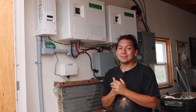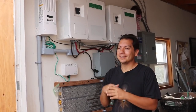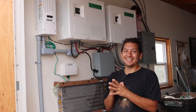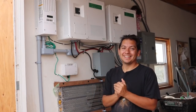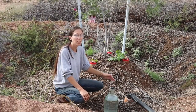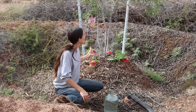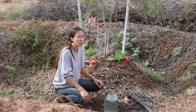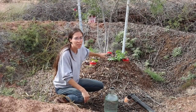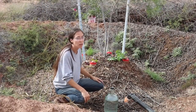This is often where I come in the mornings or the evenings and just check on the system, see how it's performing. So now I'm over by the mulch basin here. This is where our gray water empties. We got a tree planted here. This is our willow tree, and I have a few plants planted around the tree as well.